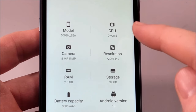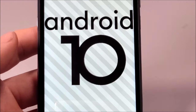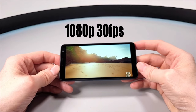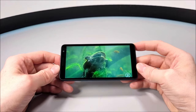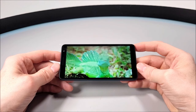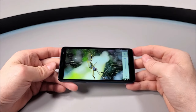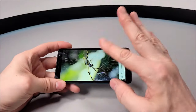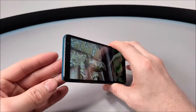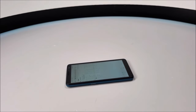As you can see, it has a Qualcomm QM215 chipset, running Android 10 Go Edition, and when it comes to that video stream playback, we have a 1080p 30 frames per second resolution, with smooth enough playback, pretty good black color tone levels, and a good colorful contrast ratio. The internal speakers on the other hand, yes, there's no stereo audio and there's only one speaker that's situated at the top. When it does come to the audio, the volume is nice and loud, but it is however a bit tinny.